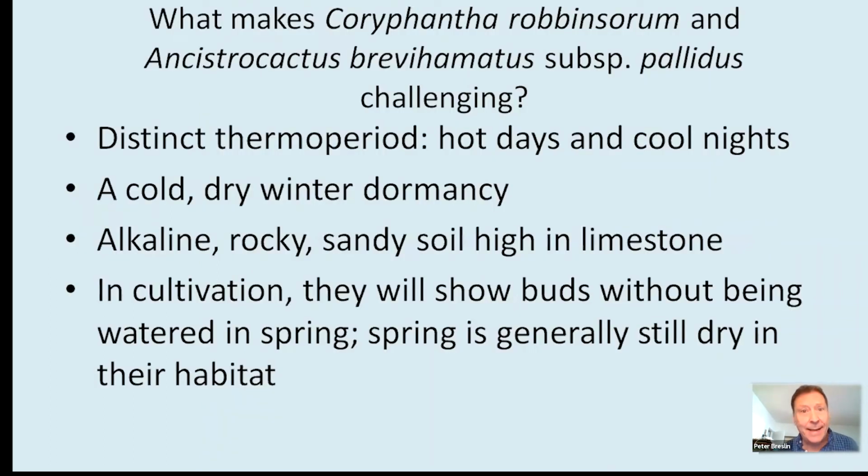No surprise, right? So what makes them challenging? One thing that is not captured in some of the data I showed is that there's a distinct thermoperiod. That is a fancy term for, again, summer during the day and winter at night, or at least cool. And that can be very challenging to replicate depending on where you live, right? I have known people who grow Chihuahuan Desert plants in the Phoenix area who use air conditioning overnight to try to recreate this thermoperiod, okay?